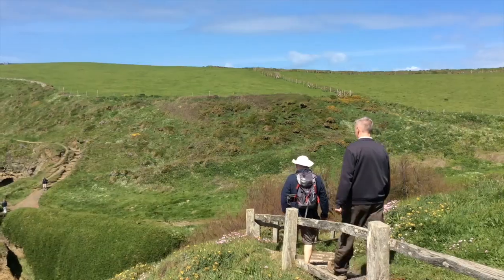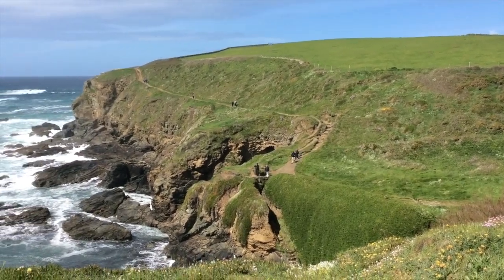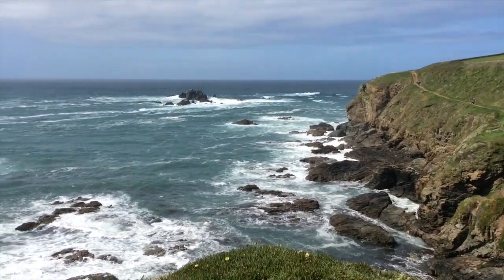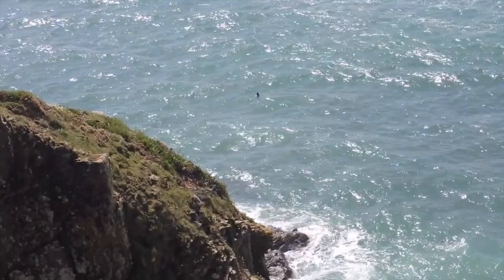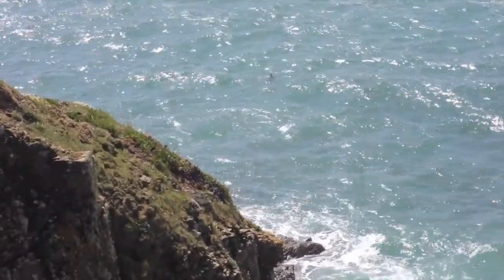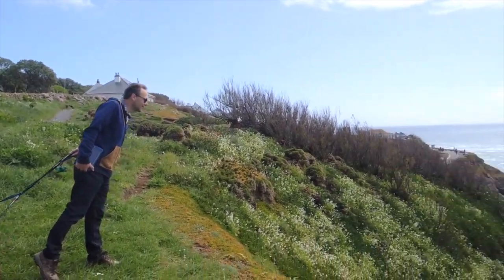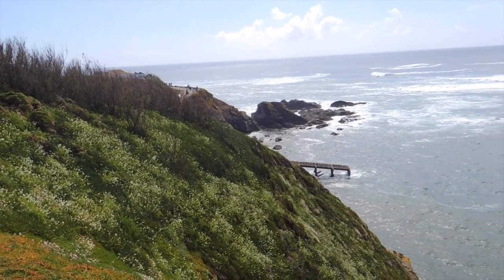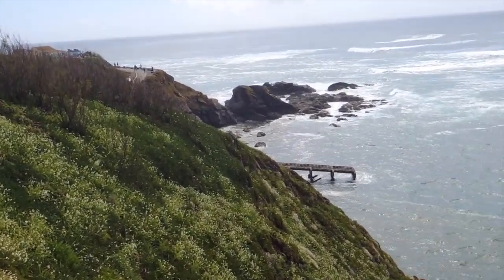I could spend all day here. I could too. Glorious view, and this has to be one of the best views in Cornwall. Yeah, I love it. It's a seal bobbing around out there, that black speck. Straight down, but the cliff is covered with swathes of flowers. It looks absolutely incredible. There's the old lifeboat station slipway.